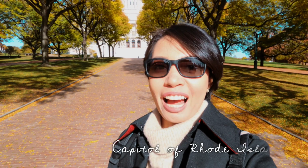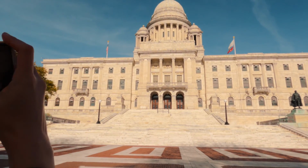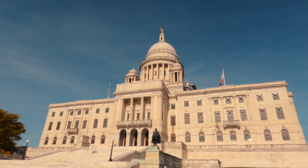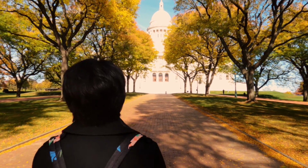And now right behind me is the capital of Rhode Island, which is the Rhode Island State House. And there's a statue on top of the marble dome. It's actually a bronze statue covered in gold, which is known as the Independent Man, which represents freedom and independence.